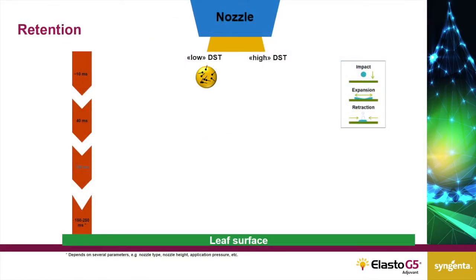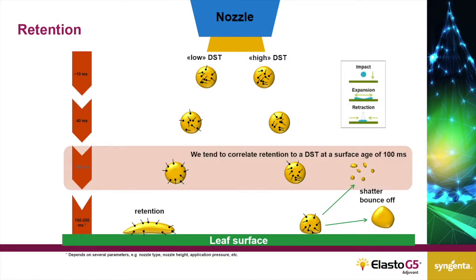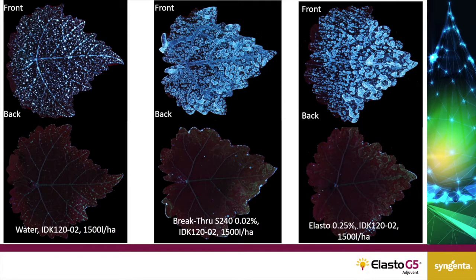And what's going on? So what we're looking for is low dynamic surface tension rather than high dynamic surface tension. What that's doing is enabling the liquid to stick to the leaf when it hits it rather than shatter and bounce off. And we tend to correlate retention to a dynamic surface tension at the surface of around 100 ms. Now, that's the work we've done with our engineers to try and get this there. We're looking to get this to stick to the leaf. And we've done it. We've done some really nice work.